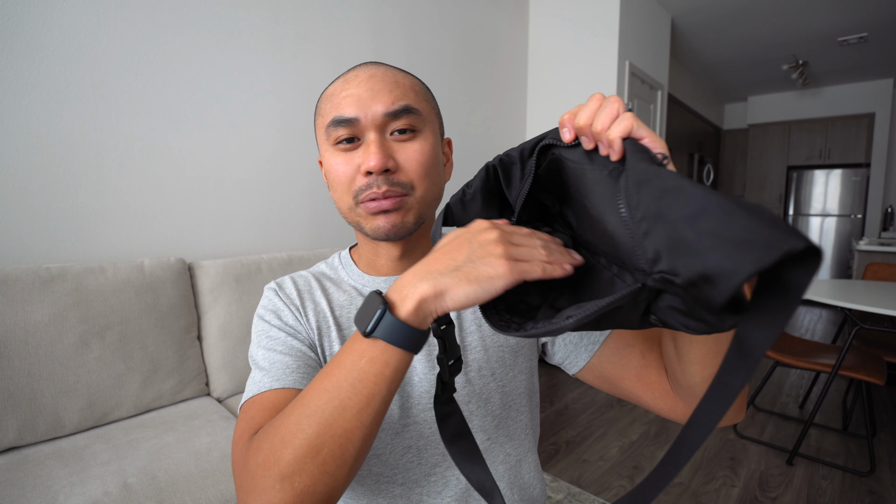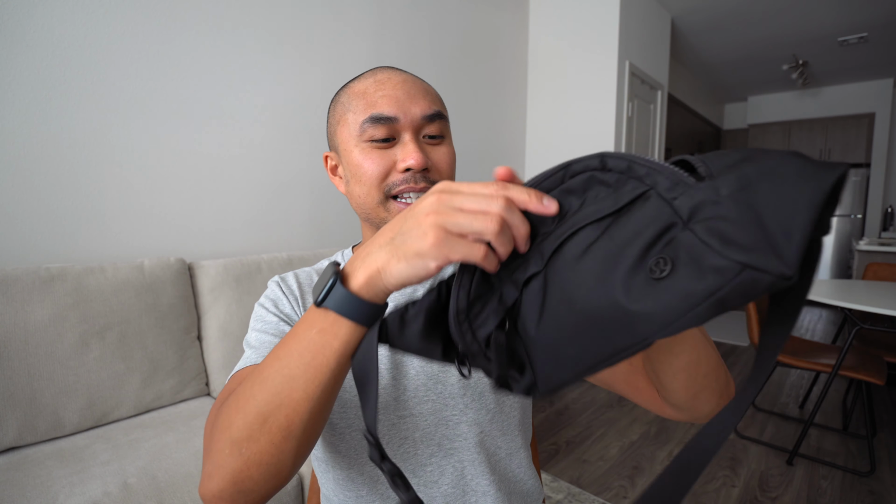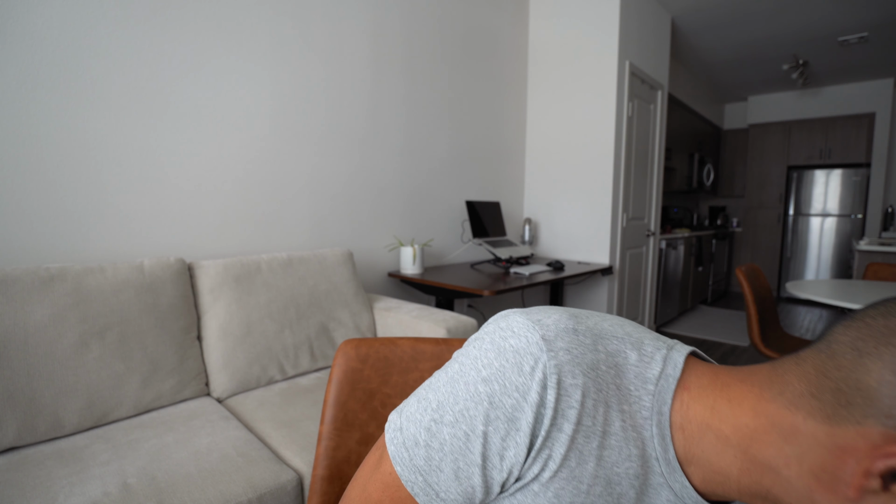It's got the back compartment where I would normally store my wallet. The main compartment is where I would put my phone, hand sanitizer, and chapstick, which I actually have down there waiting to be shown. And then the front zipper is just where I would store my keys. So maybe it'll be time to upgrade soon. I don't know. I've loved this bag since the day I got it, so it'd be kind of hard to upgrade.